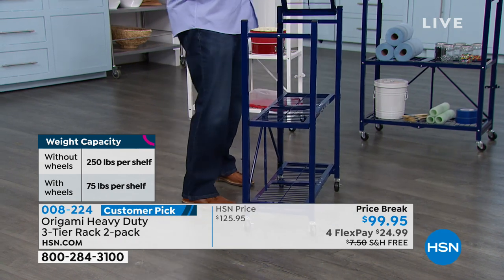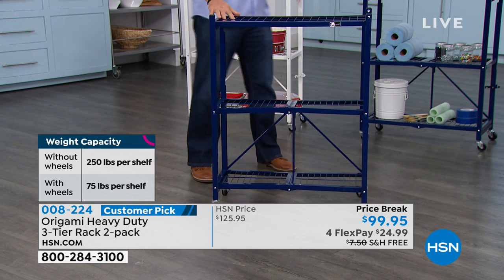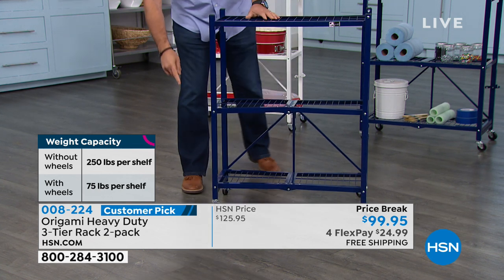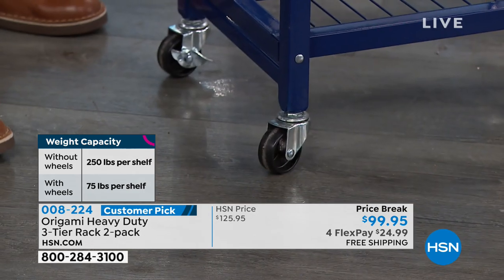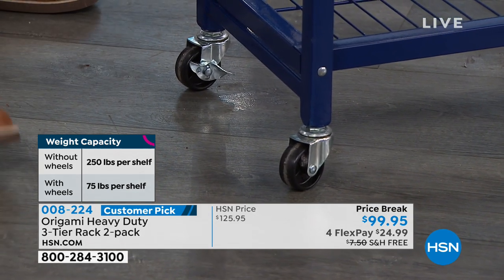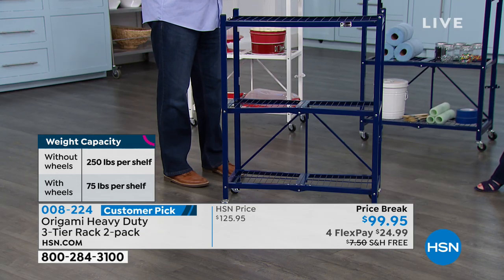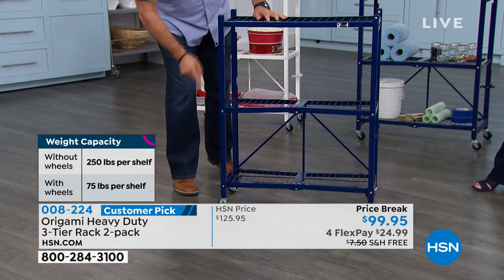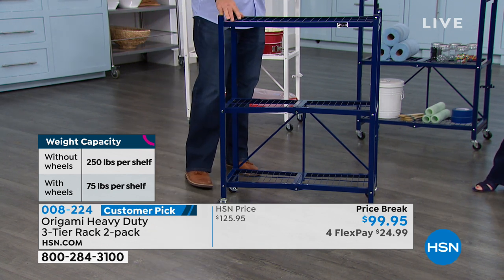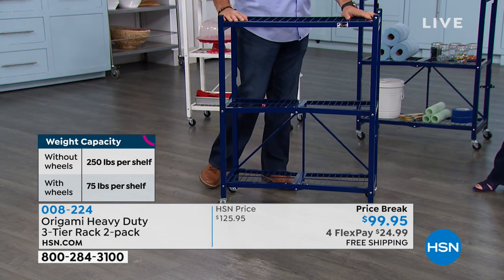Now, talking about the weight capacities, I'm saying that it has the same capacities as the large rack. And what I mean by that is, with the wheels on it, as you see right here, and yes, there are locking wheels included, we recommend you limit yourself to 75 pounds per shelf for a total of 225 pounds. Okay. Well, with the large rack, it's 75 pounds per shelf with the wheels on it. Without the wheels, 250 pounds per shelf on this, just like the big guy, except there's only three shelves on this, so we say 750 pounds maximum.